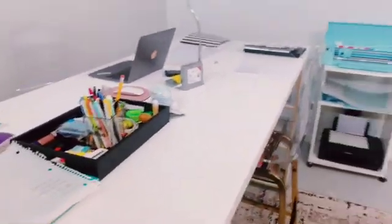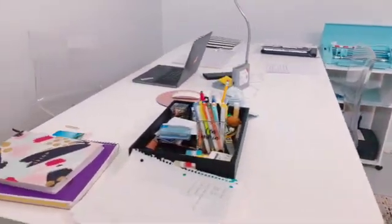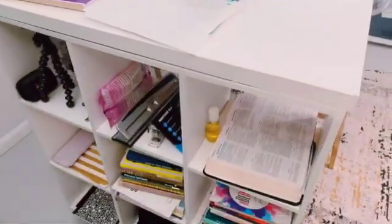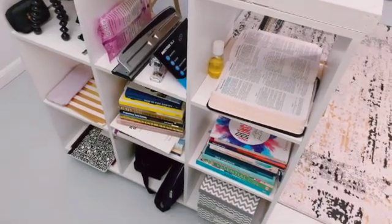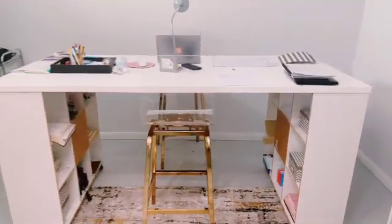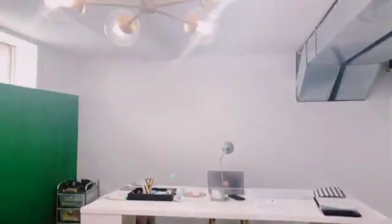The desk is actually two bookshelves and a door. My husband and I found a video on YouTube that shared how we could do it, and I absolutely love it. I used the shelving for books, for just various office supplies. I haven't decided if I'm going to put baskets, which I probably will, just to conceal a lot more things.